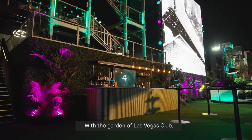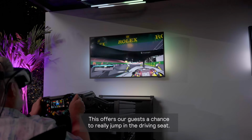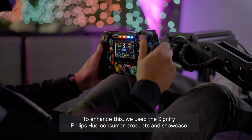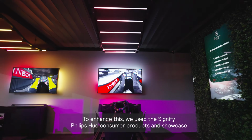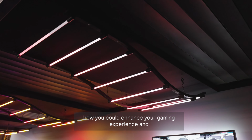With the Garden of Las Vegas Club, one of the main focuses is the simulator. This offers our guests a chance to really jump in the driving seat. To enhance this, we used the Signify Philips Hue consumer products and showcased how you could enhance your gaming experience and viewing experience at home.